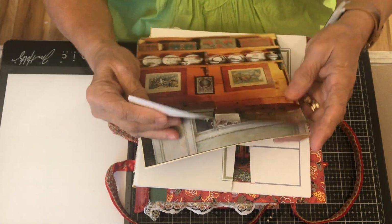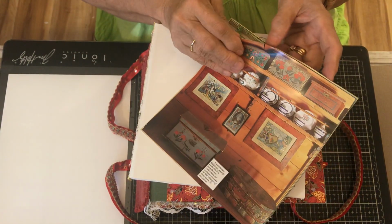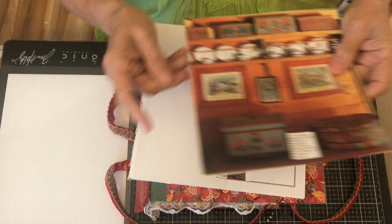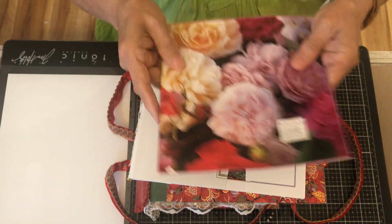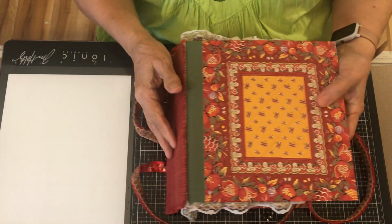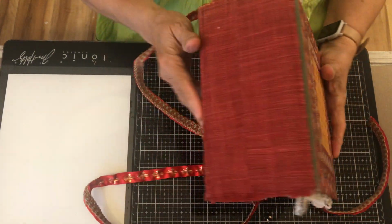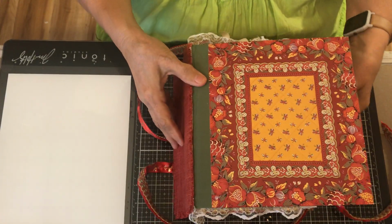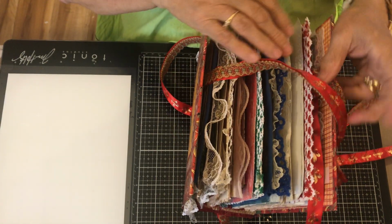What I did was leave some room around the edge in case I wanted to put a lace in it or add it to another page or whatever. And this is one that just couldn't fit in there. But that's how I ended up putting the book together. So the book itself is 8 by 8 by 4. It has 5 signatures. It is actually 46 pages, and front and back, 92.